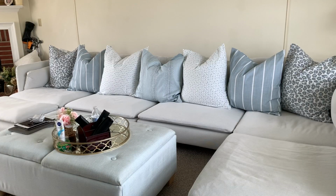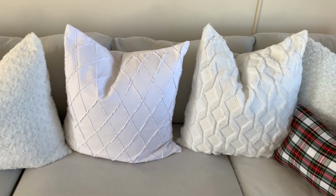I recently got some new down pillows for the back of it just for pure comfort. And we had blue and white and gray patterned pillowcases on these for the fall. And I knew that was not going to go with the Christmas decor, but I also wanted to keep the couch very light and fresh and open. So what I did was I went on Amazon and I ordered just white pillow covers, but I didn't want them to be just white and plain.